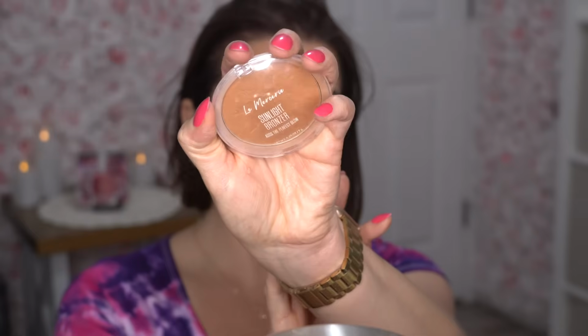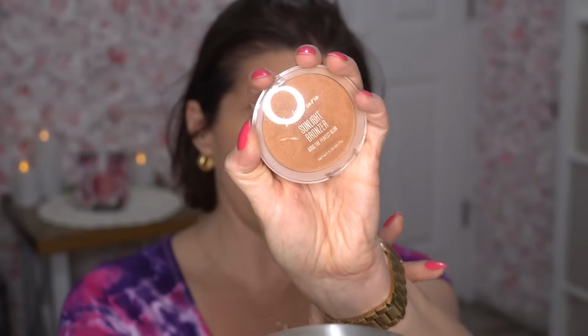Maybe I can go in with, let's see, what is a warm? Oh, actually, I have this other Dollar Tree bronzer that I really do like. This is a very warm bronzer, and it does have a little bit of a golden glow in it. So maybe let's do this. See if I can get things looking a little bit better. Okay, yeah, I do think that looks better on me anyhow.